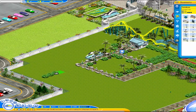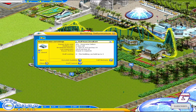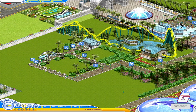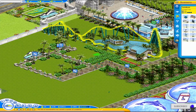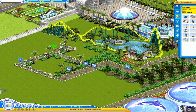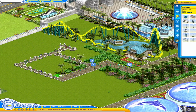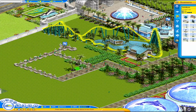So let me get this kind of deleted here for the moment. See, this should be next on the knockdown list. There we go. Slowly getting this taken care of. Get all that scenery taken out here for the most part.